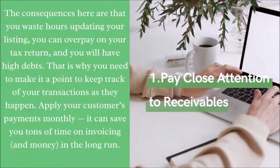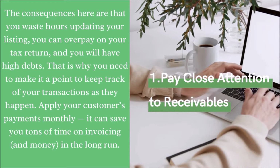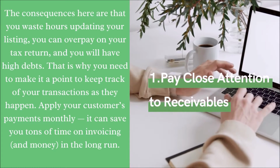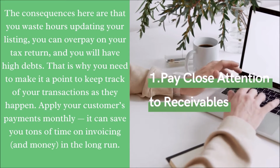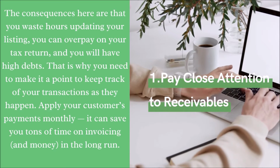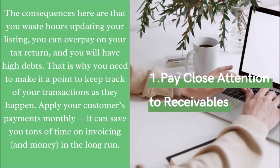The consequences here are that you waste hours updating your listing, you can overpay on your tax return, and you will have high debts. That is why you need to make it a point to keep track of your transactions as they happen. Apply your customers' payments monthly. It can save you tons of time on invoicing, and money, in the long run.